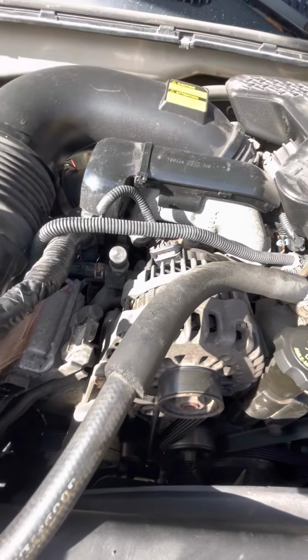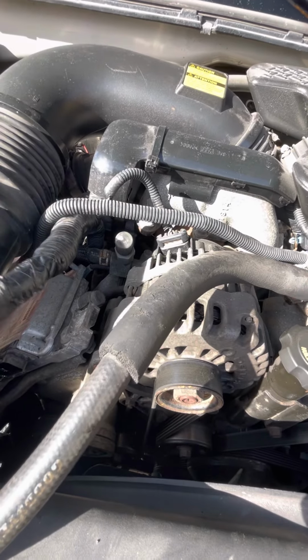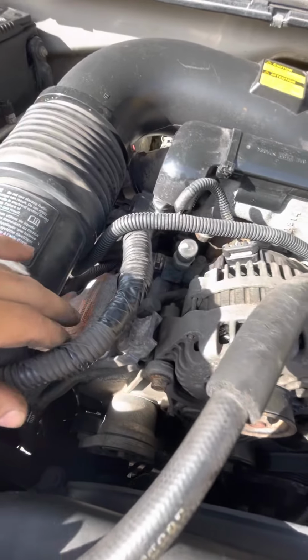All right, fuel hose has a crack there. Electrical, this needs to be dissected and looked at.